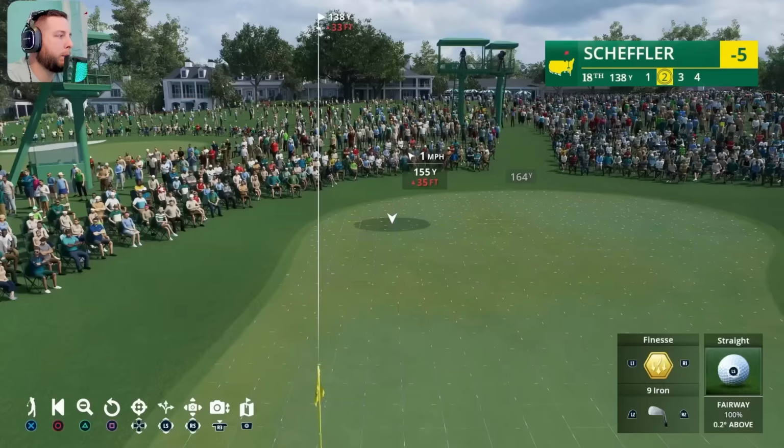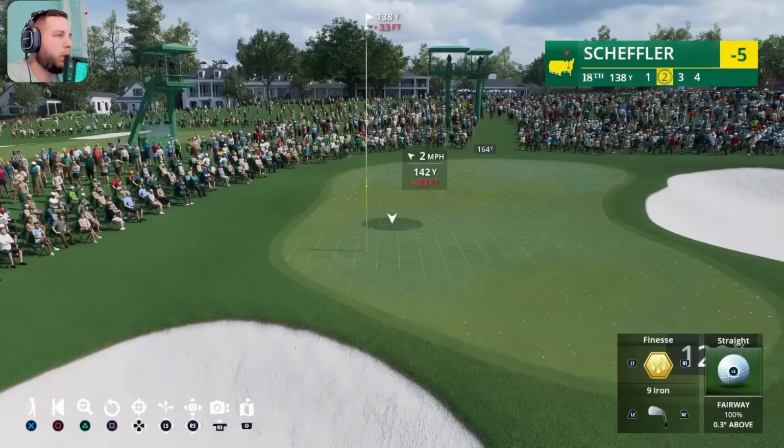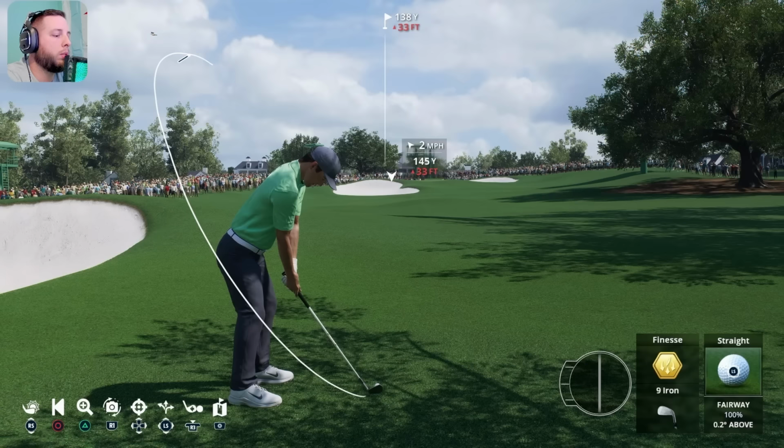9-iron finesse. Power approach. I don't know what that means. Okay. Pin's at 138. It's 33 feet up. We have wind at our back, kind of. 145. We want to be long and short. Ball's below our feet. I doubt it's going to go right a bit, but... See what you got, Scotty.